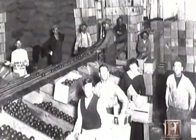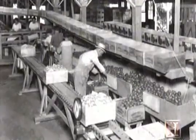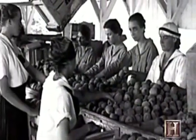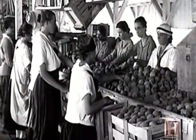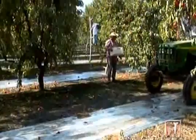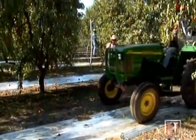But in the coming decades, the small family-operated farm would nearly vanish. Farms began to get bigger primarily because of competition. There's a continuing pressure to reduce the price of fruits and vegetables at retail market. And that means the farms generally have to get larger in size to take advantage of economies of scale. Large vertically integrated growing and packing operations are now the standard in U.S. fruit production.